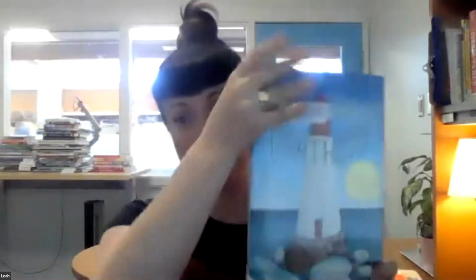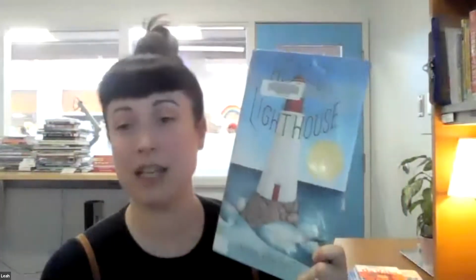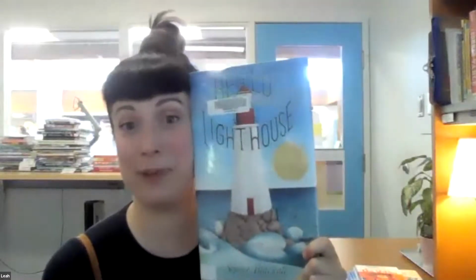This is a beautiful new book. It doesn't have anything to do with boats. I'm gonna just tip you off to that, but it's a beautiful book about lighthouses, and I just wanted to share this one too. Of course, pirates, we gotta mention those when we're talking about ships.